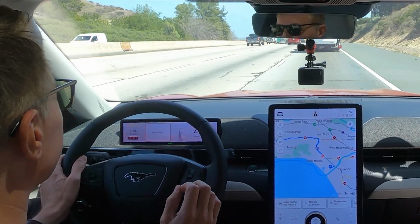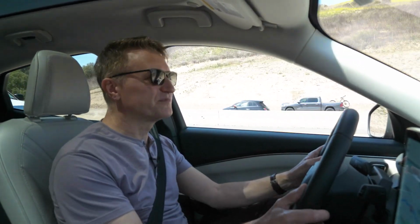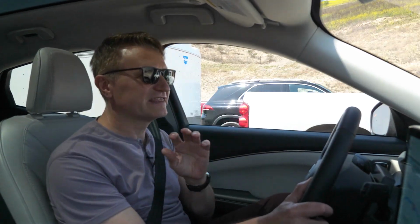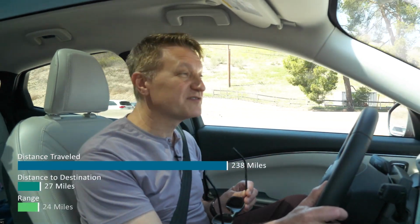I'm sitting behind a trailer with a bunch of Teslas on it. How ironic is that? I reroute the navigation, the new destination, to be the charger in LA, which is where I want to go. It tried to route me back up the coast still, but now it finally figured out, I think, that it's going to take me to the final charger. So from my understanding of what's on the dashboard here, it's telling me that my charger is 27 miles away and that I have 24 miles of range.